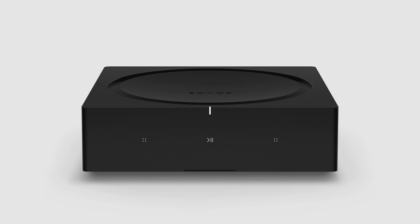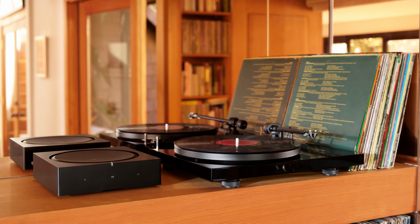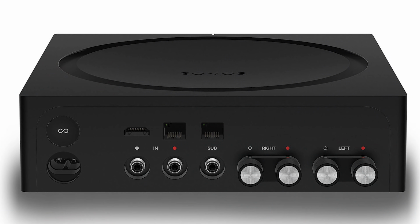So I've mentioned the Sonos Amp already, but let's quickly go over how it works and what it's used for currently. Then I'll get on to what I'd like to see Sonos do. The Sonos Amp is basically a smart amplifier or receiver. It has right and left channel speaker outputs to which you can connect traditional speakers, an HDMI ARC port, analog RCA ins, a subwoofer output, which is very rare for a Sonos product by the way, and Ethernet in and out.